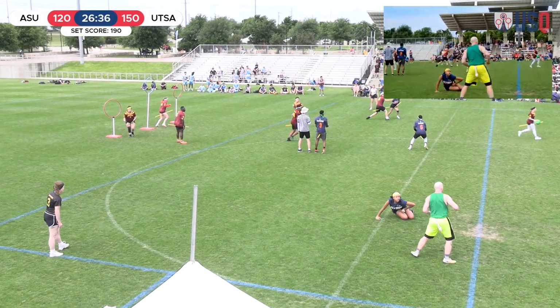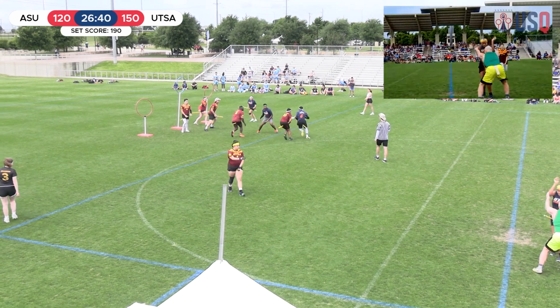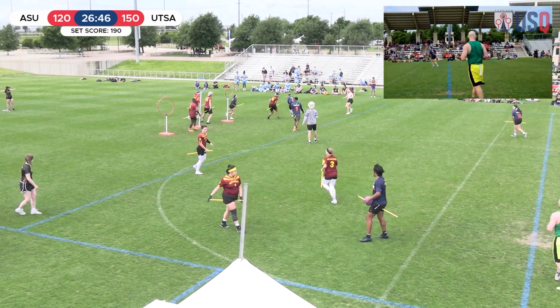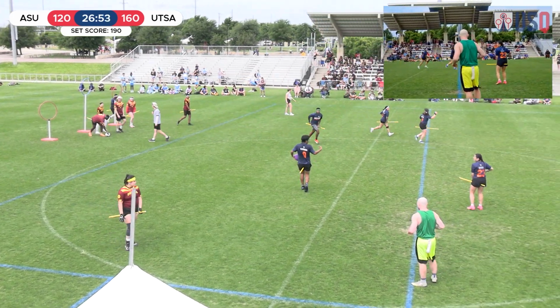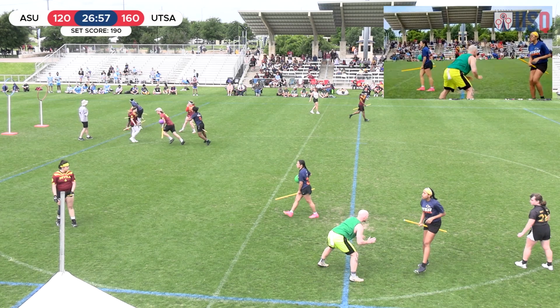Villalba backs it up against Ehrlich Power, gets it to Stewart. Stewart driving right. Cannot get through the hit, just lays one up. Villalba, the great catch and spin, but cannot put it home. Stewart is finally able to score, 16-12, and a goal wins it, or a catch wins it for UTSA.